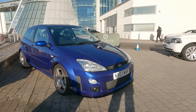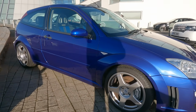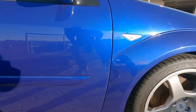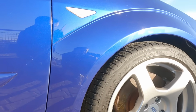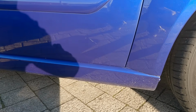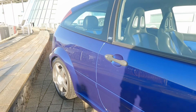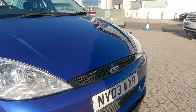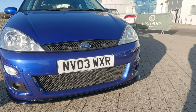So another ubiquitous auction car, Mark I Focus RS. And another lovely condition car. No worries on these sills or arches by the looks of it, the famous kind of rust spots on these. These of course are 2-litre turbocharged 4-cylinder, 212 horsepower I believe, and of course famed for their handling, McPherson struts at the front and a Quaife limited slip diff.